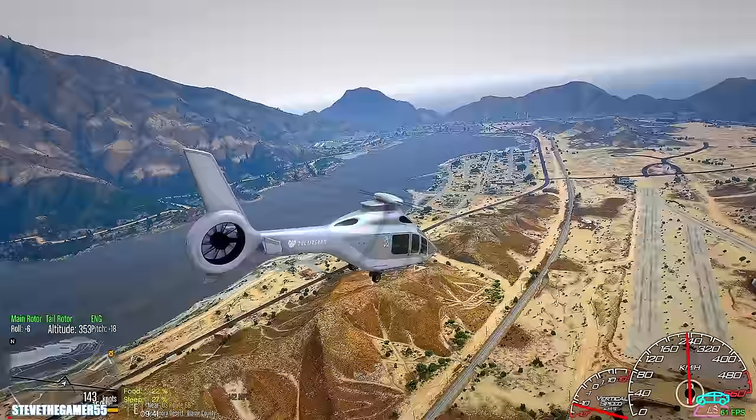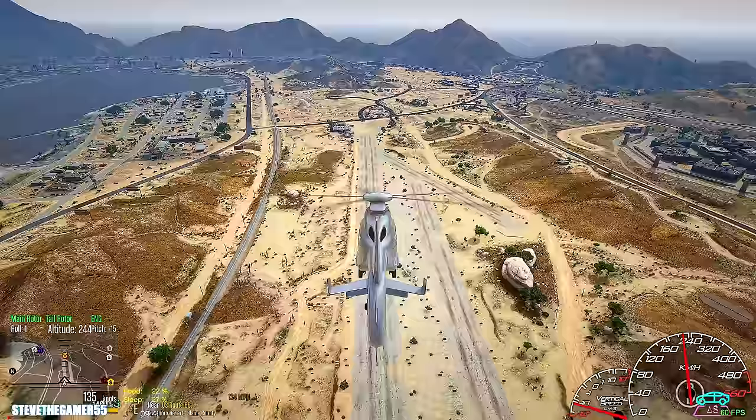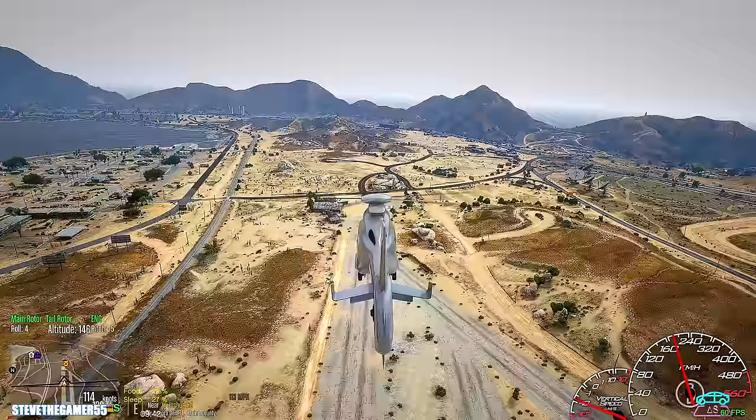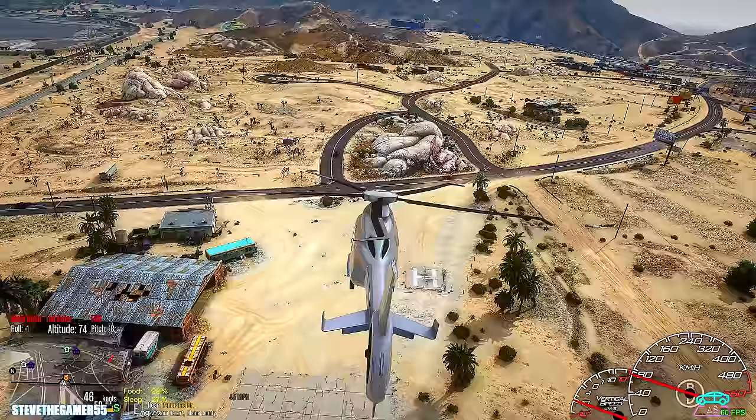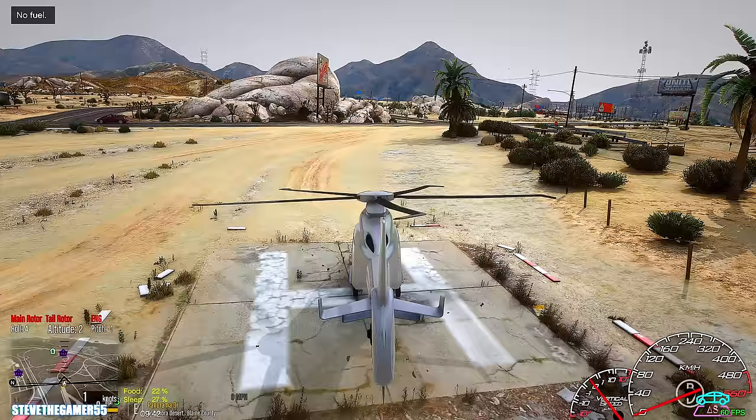You see that? We can actually get fuel over here. Come on, don't say no fuel yet. Come on, we gotta land at the H. Oh shoot, no fuel. Is it just gonna drop? Oh shoot, there you go. We made it, bro. We made it.